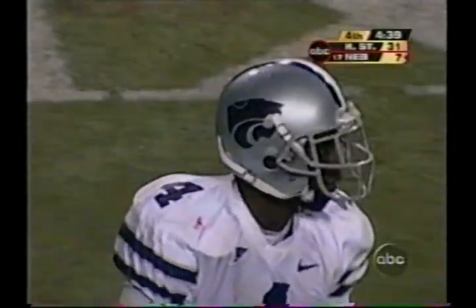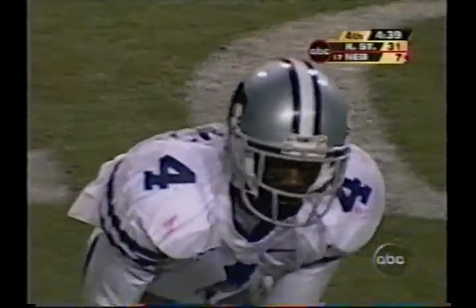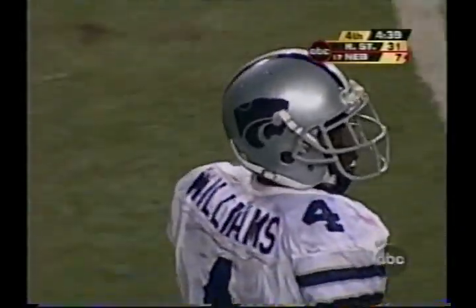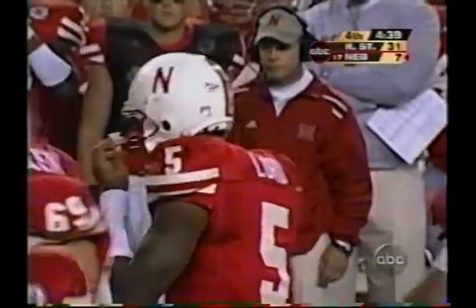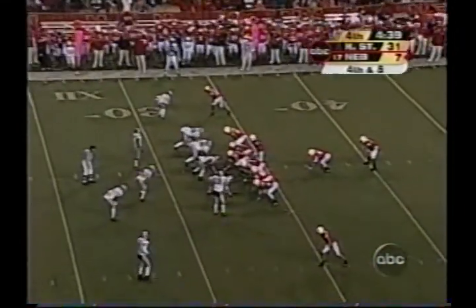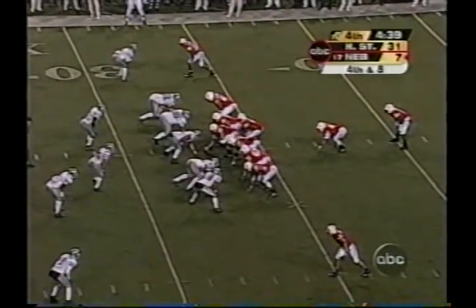Remember, Williams was the other cornerback last year on the opposite side from Newman. Newman is a heck of a player for the Dallas Cowboys, and they've got one coming up Sunday night against New England, the former Buddies Bowl, Parcells and Belichick. Here's your fourth down after the turnover. Still 5 yards to go for the Huskers.